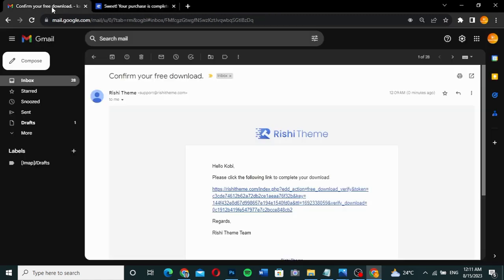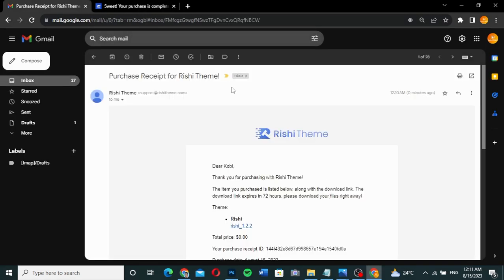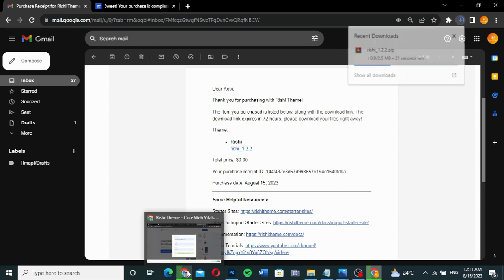So let me just go back again and see if they've sent me another email. Okay, so another email over here, and then they said I should go ahead to download the theme. Okay, so this is the purchase code over here, and then the total price, as you can see, is 0. So I'm going to click on it to download it. Okay, so my download is working over here. So as you can see, it is downloading. So now that we are downloading our theme, I can go ahead to the next one.